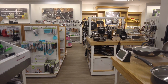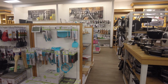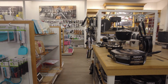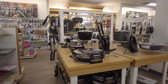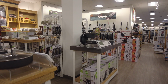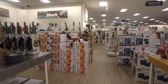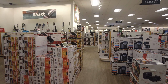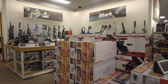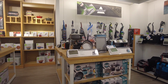So as I walked through here, I was looking at a lot of different brands of pots and pans and saucepans. And you can see they have Cuisine Art. They had Calphalon. They have all the good brands. And one thing that I noticed, in terms of electronics, they have a lot of Ninja stuff. So they had Ninja Foodie, they had Ninja Deluxe, they had Ninja Blender, I will show you a lot of them. You see Ninja Foodies here, and a wall in the back.